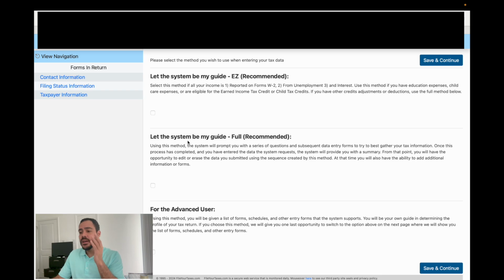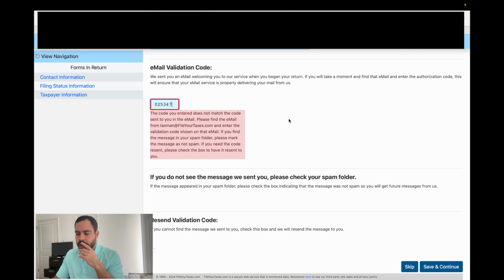Let the system be my guide, because it's basically going to be another TurboTax right here. The only thing is that TurboTax is more advanced, but it's fine. You have ChatGPT to help you out. So you click on that, save and continue. All right, so it's going to send you an email verification code. You got to enter it right here, and then you click continue.